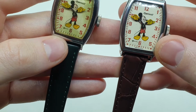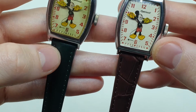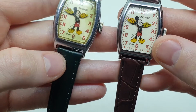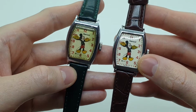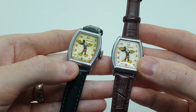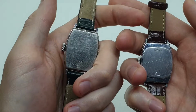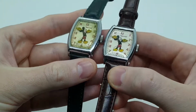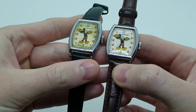Here on the right one, we can see that we have "Made in the USA" signed at the bottom compared to the left one. So that is a very small difference between them. Both watches have been restored by our team and in partnership with our watchmaker.